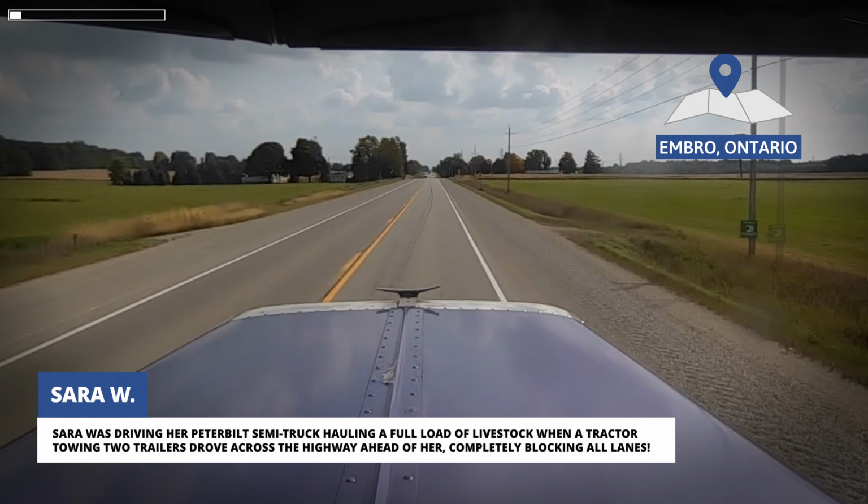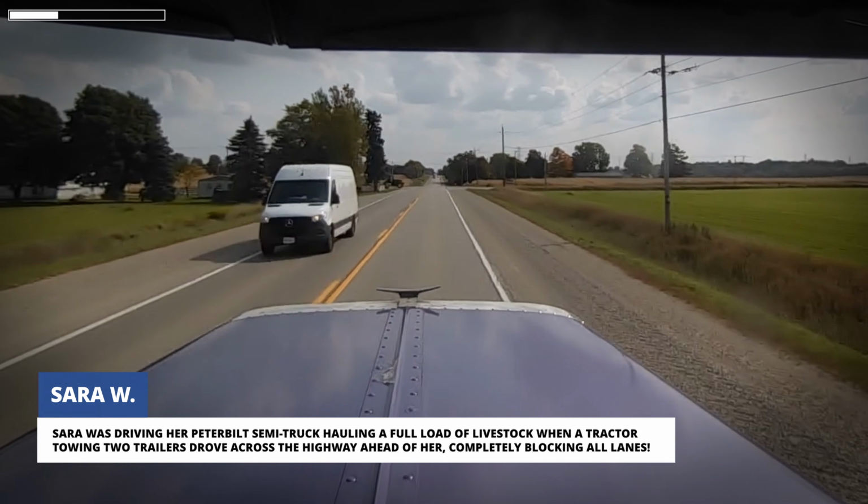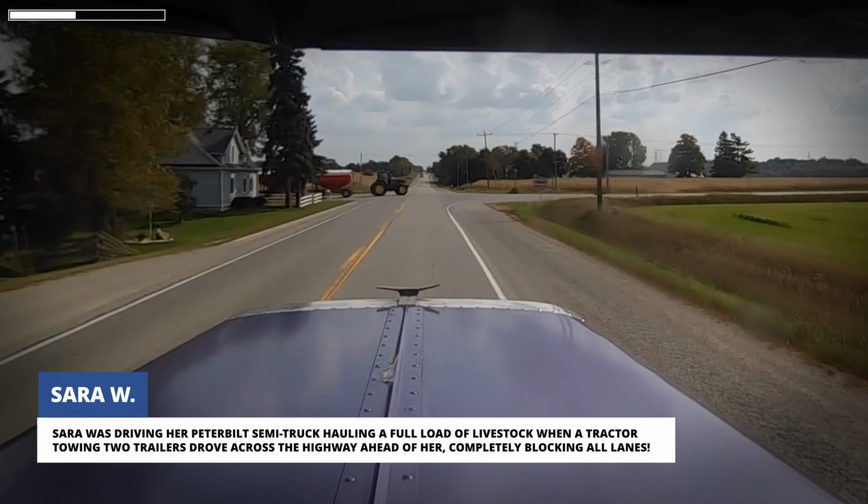Sarah was driving her Peterbilt semi-truck hauling a full load of livestock when a tractor towing 2 trailers drove across the highway ahead of her, completely blocking all lanes.